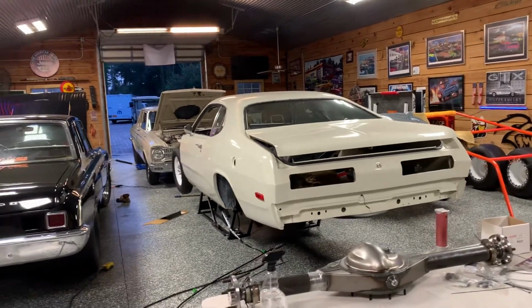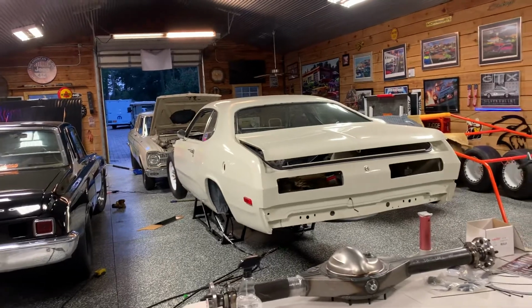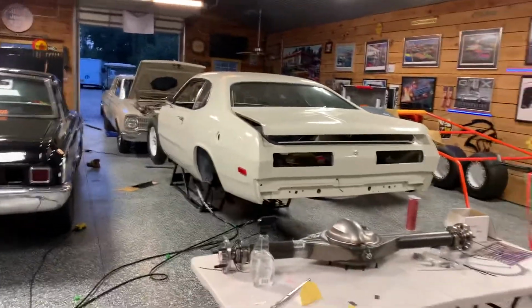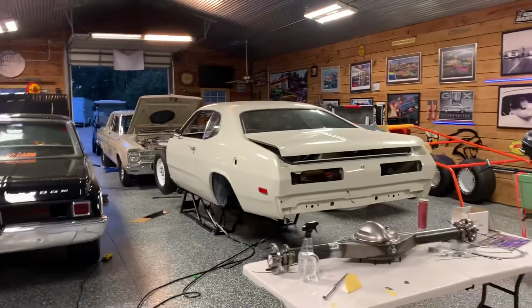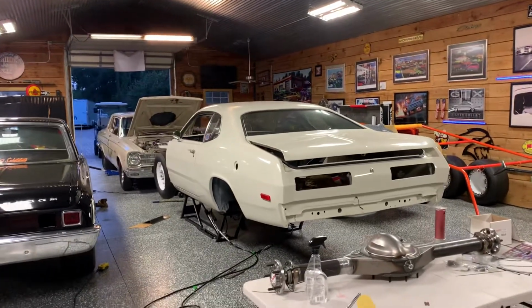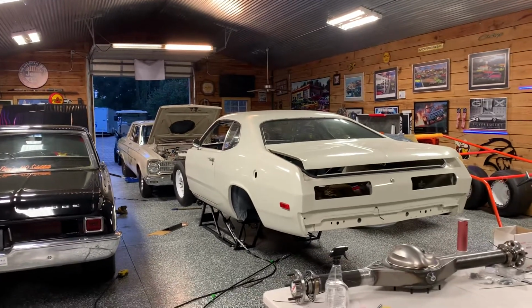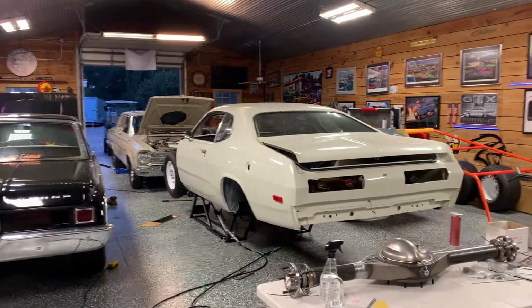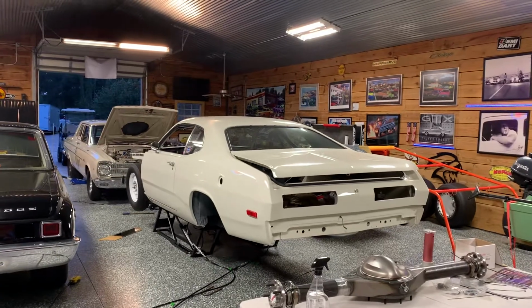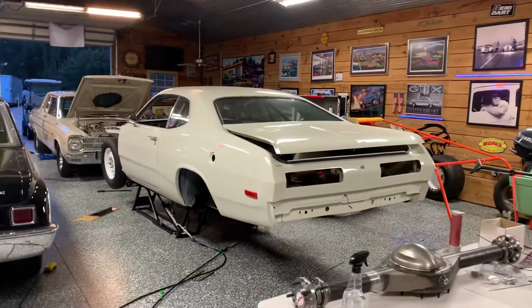I just kind of decided that it was going to take way too much more time, and it was difficult finding shops to help me with the build. Specifically doing turbos or a Pro Charger or something. Everybody's backed up, can't get parts. They tell you to come back in 6 months, and that's just not me. I don't wait. I want to get stuff done so I can enjoy it.